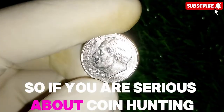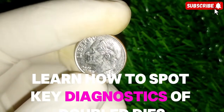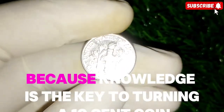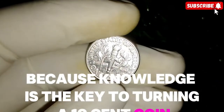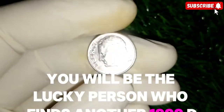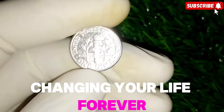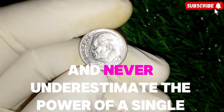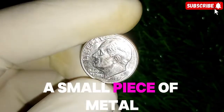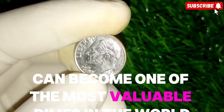So if you are serious about coin hunting, take the time to educate yourself. Learn how to spot key diagnostics of double dies, repunched mint marks, broad strikes, and off-metal errors, because knowledge is the key to turning a 10-cent coin into a retirement plan. And who knows, maybe one day you will be the lucky person who finds another 1999 D dime with a spectacular error and sells it for millions, changing your life forever. So keep searching, keep learning, and never underestimate the power of a single coin, because as we have seen today, a small piece of metal with the right combination of rarity, condition, and demand can become one of the most valuable dimes in the world.